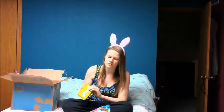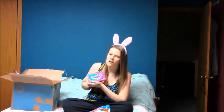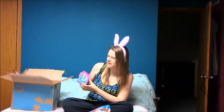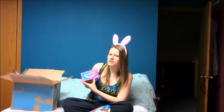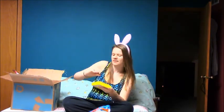Lemonheads. And if you're like me, you totally broke your teeth on these as a kid over and over and over again, and you just never learned because they were just so good. Sweet Tarts. Aw, yeah. I'm kind of sad that this isn't the chicks, bunnies, and ducks one, where they're shapes. Those are kind of fun. I gave those to my other friend Sam for Easter.